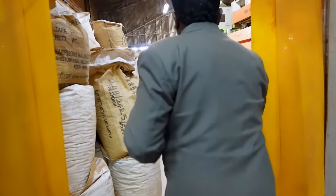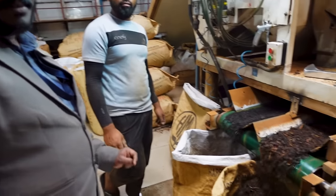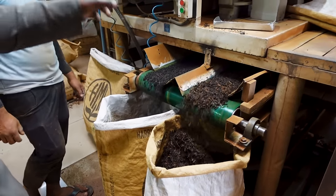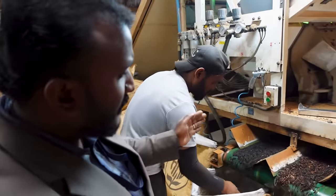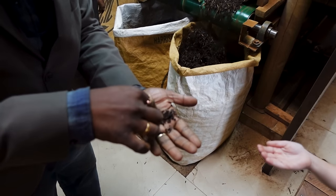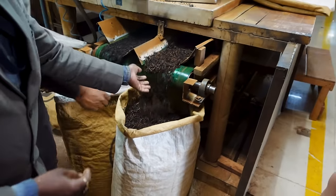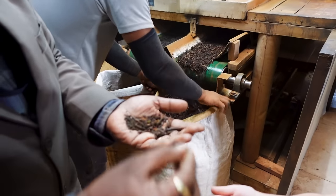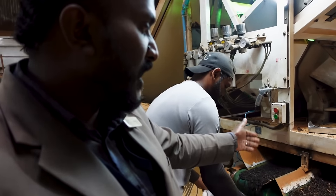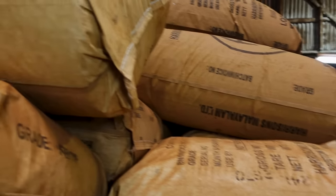So we are going to... Are you sure? This is the color sorter machine. This machine has a camera. This camera starts sorting two different colors. Just leaf only, just even black. Just black is the tea. It's not uneven black. It's all the stalk, the stems of the tea, the waste. We sort again and again and again. We want 100% leaf only, ready to pack. Wow. This is all the tea.